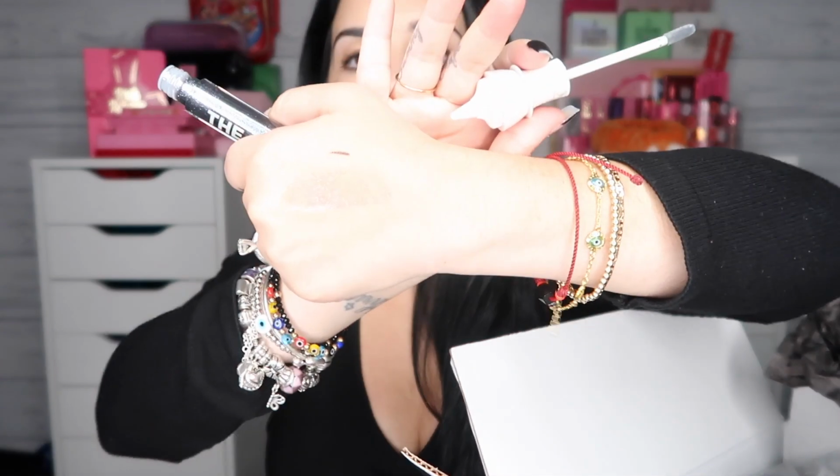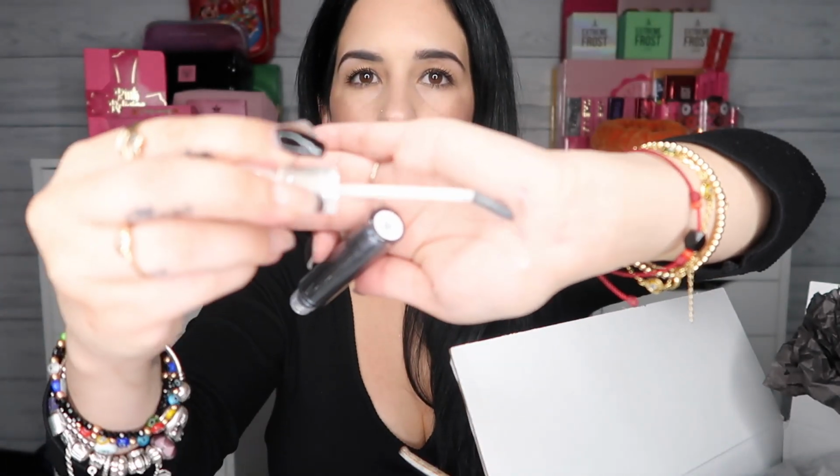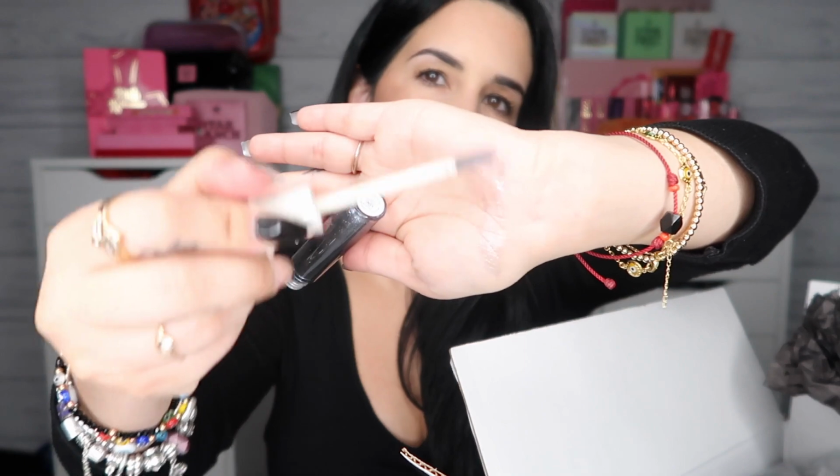Oh, it smells delicious. So it's not full pigment. Obviously it's gloss, duh, but it's extremely glittery. I don't know if you guys can see that. Super, super glittery. Right there. Very pretty. I do love the smell though. It makes you want to eat it. So now let me go ahead and clean this off. But yeah, look, even when you clean it off, you can see a grayish blue tone.